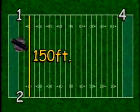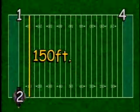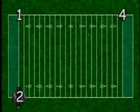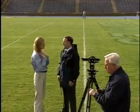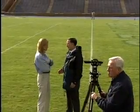Next, we move the transit over corner number 2. With 0 on the scale, we look through the telescope at corner number 1 marker. We turn the telescope towards corner number 3 until we can read 90 degrees on the scale. We measure 300 feet and mark corner number 3. We now have all of the corners marked.